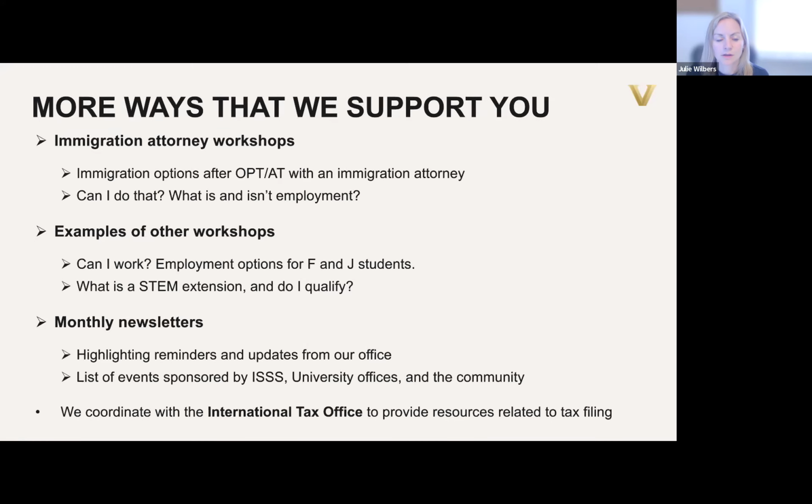We offer free workshops that you can attend with very qualified immigration attorneys that talk to you generally about immigration options after optional practical training or academic training, which I already referred to. Some of the other examples are a workshop we hosted with an immigration attorney who discussed what is and isn't employment and very gray areas as to what you can and cannot do in the US to earn income.